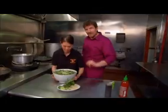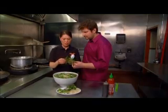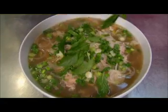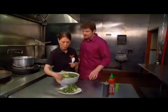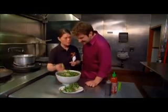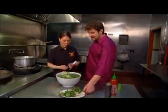She's strong. Very strong. This is fresh Thai basil. You can put it in to add more flavor. I'm doing that. And then some bean sprouts. And let's go with some jalapeno. Jalapeno. Yes. And you want some lime? Sure. Yes. Squeeze it in. Now this is a massive bowl.